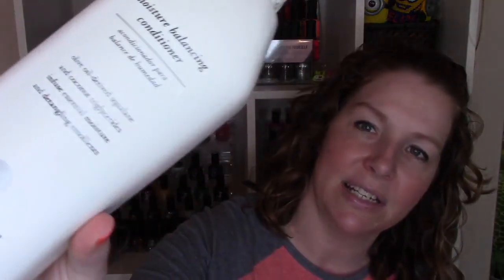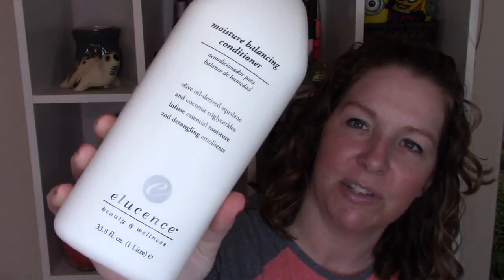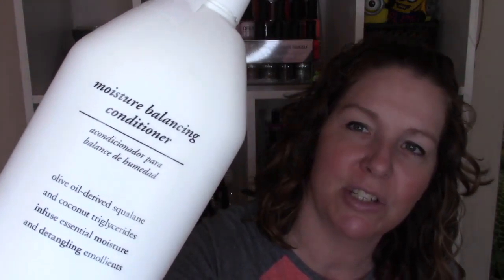This Eulicence, there you go. This Eulicence Moisture Balancing Conditioner is probably my all-time favorite conditioner. It's not as expensive as high-end conditioners, but it's not really drugstore price either. Usually I can get this 33-ounce bottle for about, I think, $15 or $20, because I wait for the sales on naturallycurly.com. But this is my favorite.